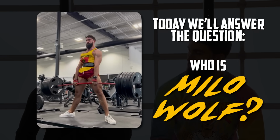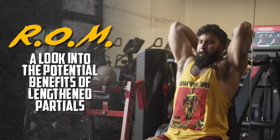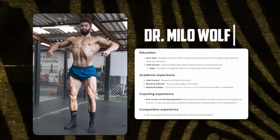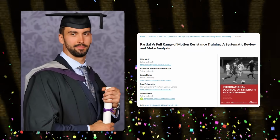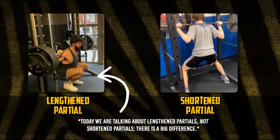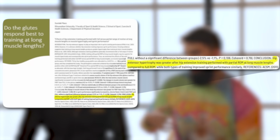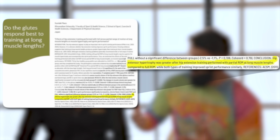I want you to give a proper introduction of yourself because today we're talking about range of motion, a big debate that's been taking over the internet. In particular, the potential benefits of lengthened partials. But please introduce yourself to the audience. For sure. So my name is Milo Wolf. I recently finished my PhD on range of motion and its effects on hypertrophy and strength. As you mentioned, one thing that's popped up during my PhD is the effects of potentially lengthened partials on hypertrophy and whether or not it may be superior to full range of motion for hypertrophy.